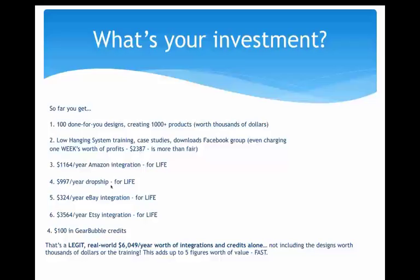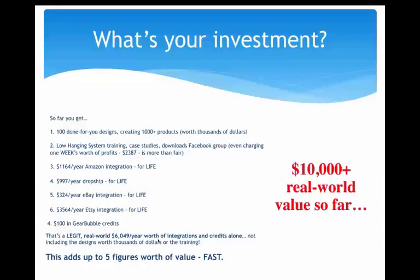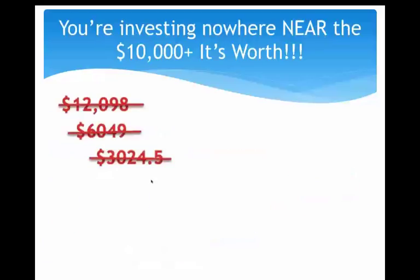The integrations alone are $6,049 a year, which ends up being five figures worth of value really fast, because even if you just do two years of these integrations, that's over $12,000 just on the integrations, not counting your 1,000-plus product catalog. So it's a lot of real-world value. And you don't have to pay even two years of integrations, or even half of that.